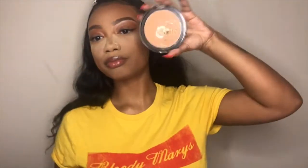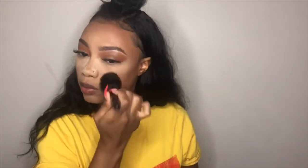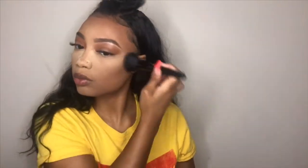My son. All right, so moving on, I'm just gonna set my whole entire face with, I think that's a Black Radiance pressed powder type situation. Y'all know, I've been using this for a minute. I clearly hit pan on it. I really love it.